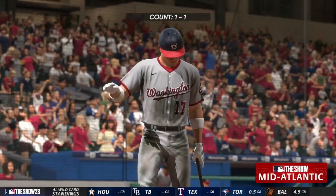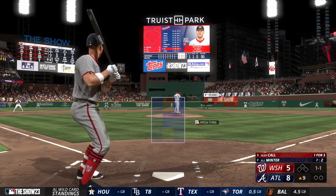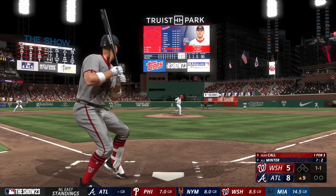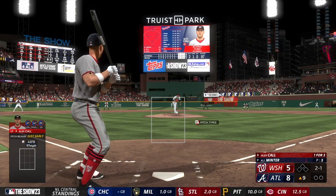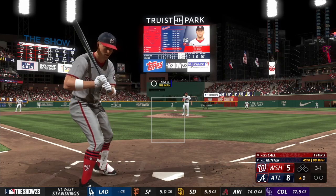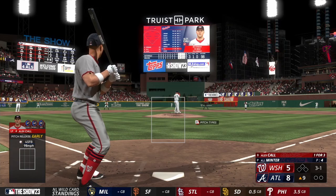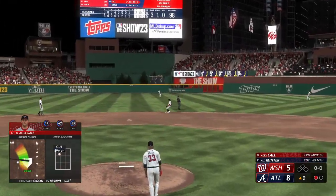Here comes A.J. Minter to the mound. Save opportunity for him right here, and he's their guy. Time to lock this one down and get out of here with the W. And now the lefty. Pitch misses, and now 3 balls and a strike. Line drive, caught.